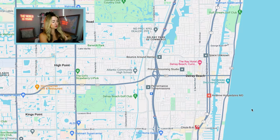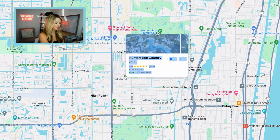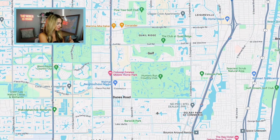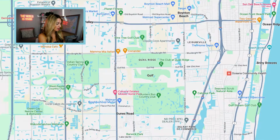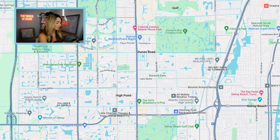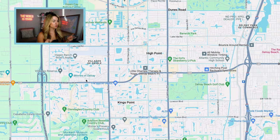We also have in both Delray and Boynton Beach, like I was saying, country clubs. So we have the Hunters Run over here. This is going to be Boynton Beach still, but like borderline actually. We have Aberdeen in Boynton Beach, which is a beautiful community. And then if we keep going, Delray, we have West Delray. We also have the Delray Marketplace over here, which is another walkable area.